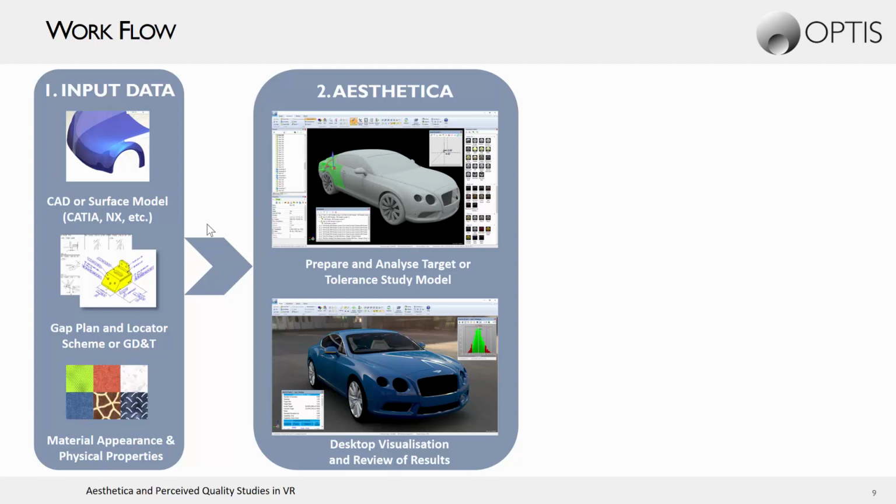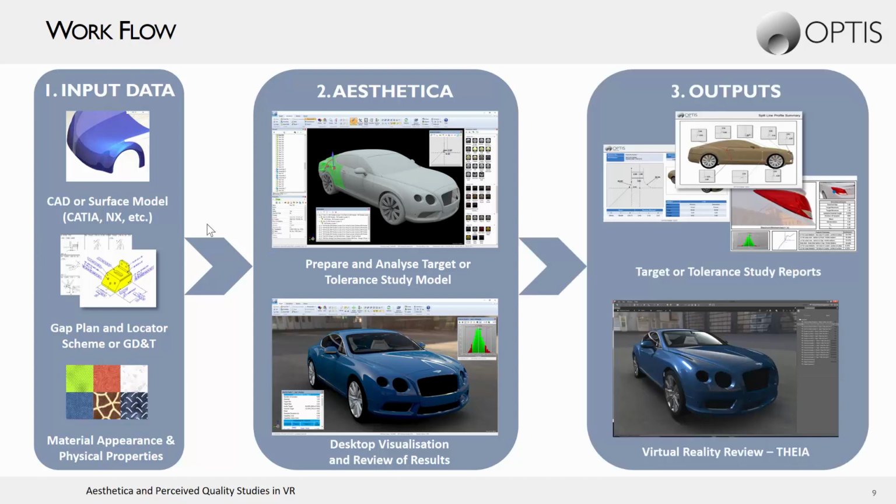We can review the targets, we can review the feasibility of those targets, and we can start to look at how the parts will behave and what the product will look like once it's assembled. And of course, from that model, we can then generate our reports, which really capture all of the details about what's going to happen and influence the design and tell us what we need to change in the model.